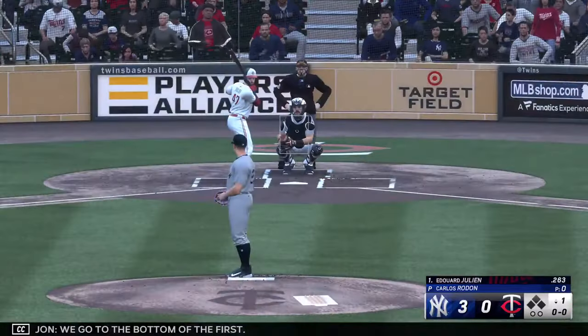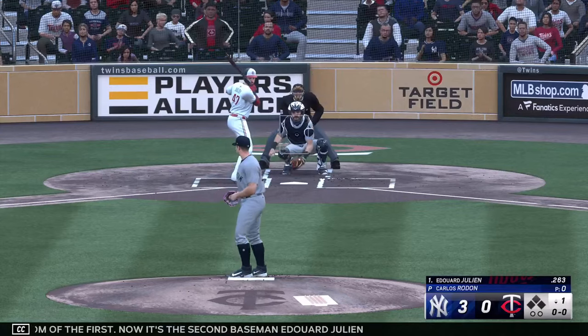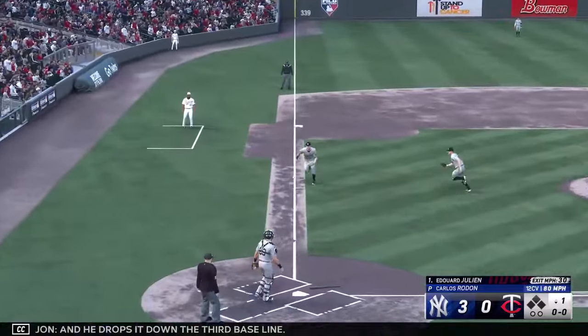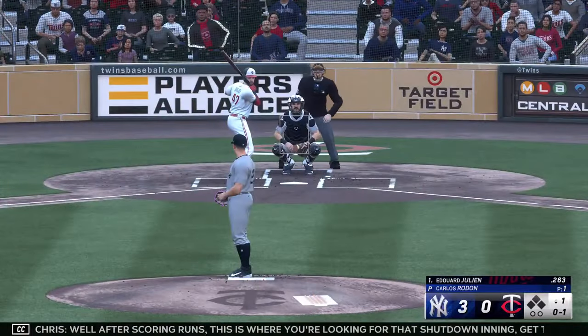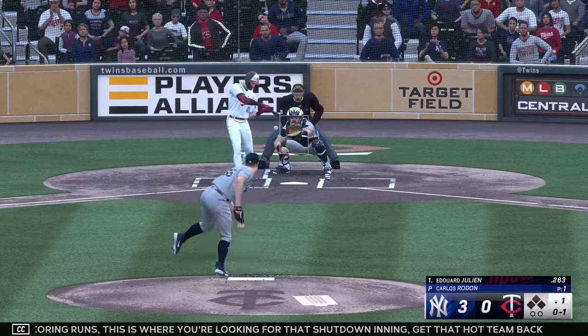We go to the bottom of the first. Now it's the second baseman, Edmar Julien. And he drops it down the third baseline. And he grabs it in foul ground. Well, after scoring runs, this is where you're looking for that shutdown inning. Get that hot team back in there to swing the bats.